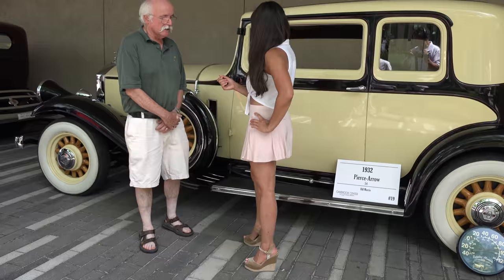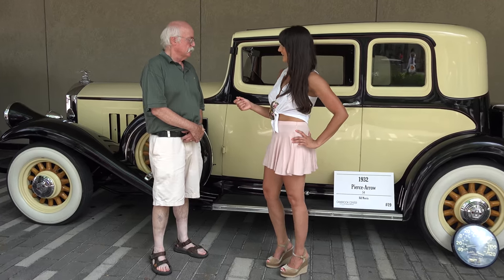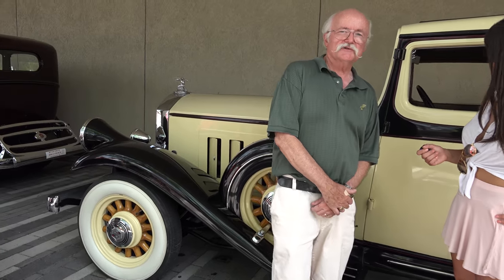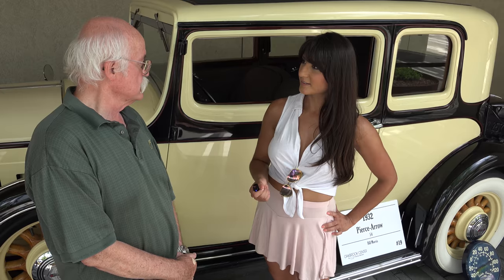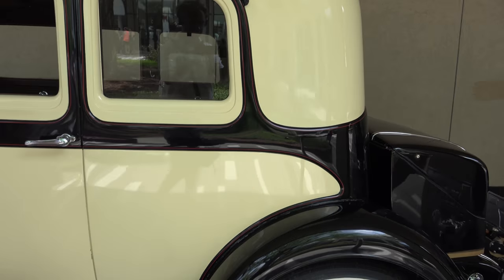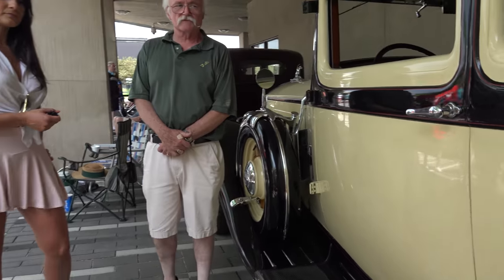Sure. This is a 1932 Pierce Arrow, and it was made in Buffalo, New York. Pierce was in business from 1901 to 1938, and they always made luxury cars, and this was one of them. It was a two-door. It was called a Club Roadster because of the body style. And at this time, Pierce was owned by Studebaker, from 28 to 33.